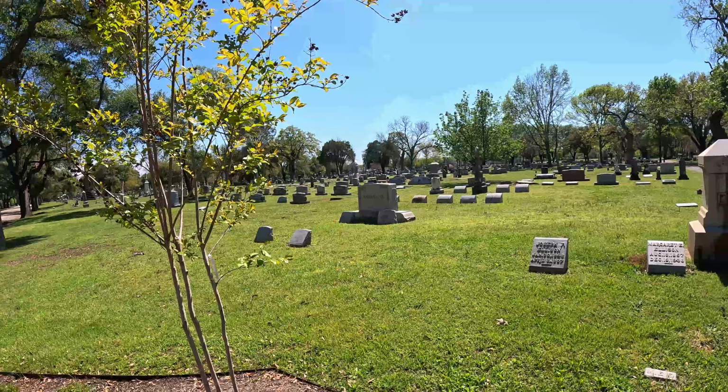We're here at Oakwood Cemetery in Waco, Texas. It was established here in 1878. And we're here today to visit the grave of the person who invented Dr. Pepper, Charles Alderton.